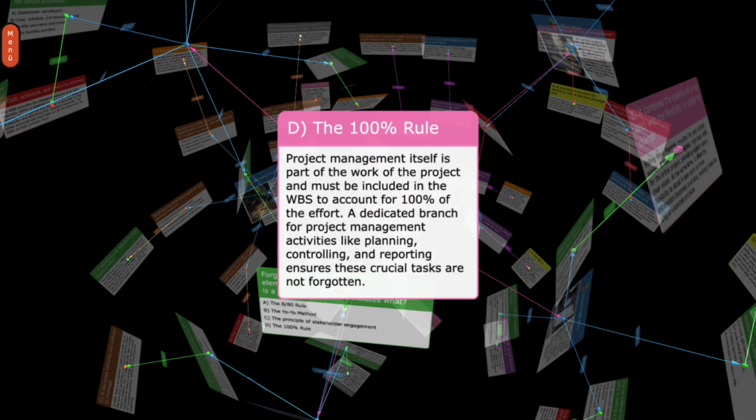D. The 100% rule. Project management itself is part of the work of the project and must be included in the WBS to account for 100% of the effort. A dedicated branch for project management activities like planning, controlling, and reporting ensures these crucial tasks are not forgotten.